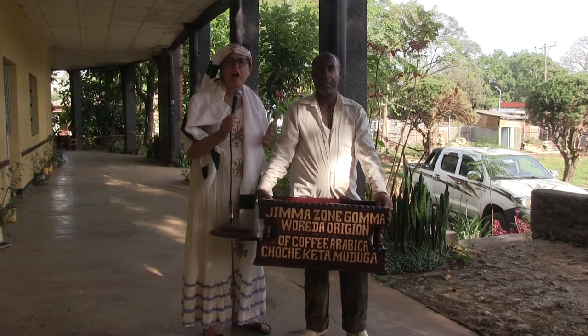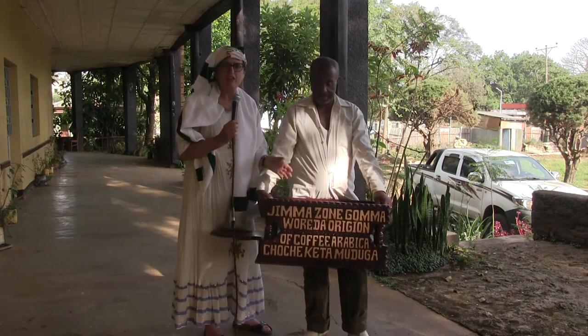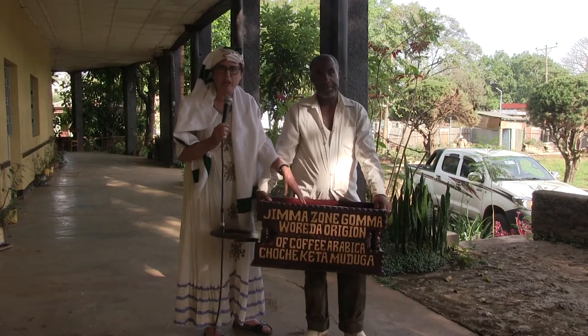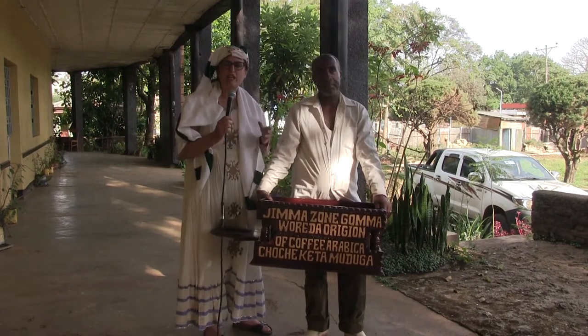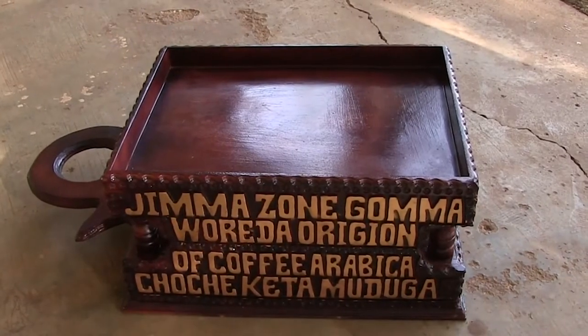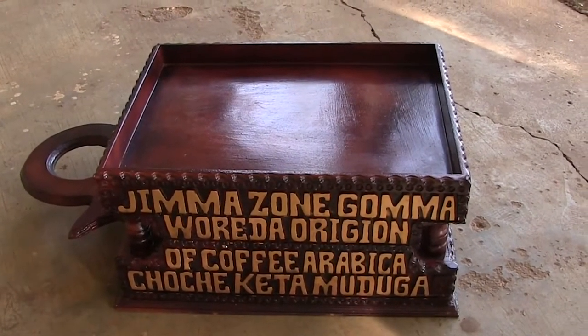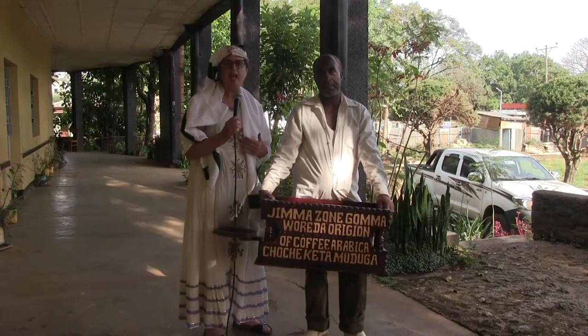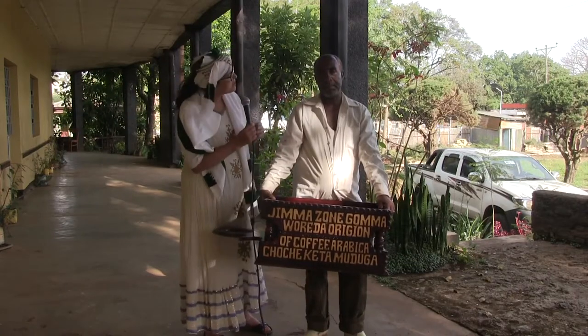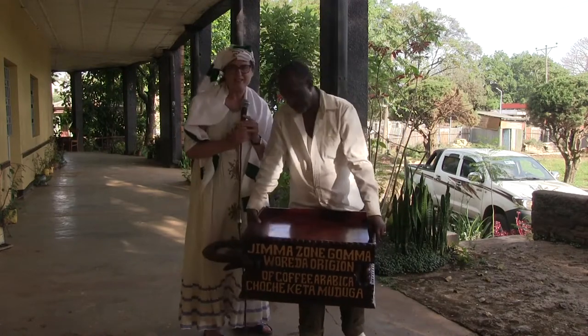The driver of the administrator of the Goma region has just delivered this absolutely beautiful tray, which we can use in a coffee ceremony. Fifty cups can be served from this beautiful piece of wood that's been carved, and they are presenting it to us as a gift. I thank you so very much. Please thank all of your people. It's very nice.